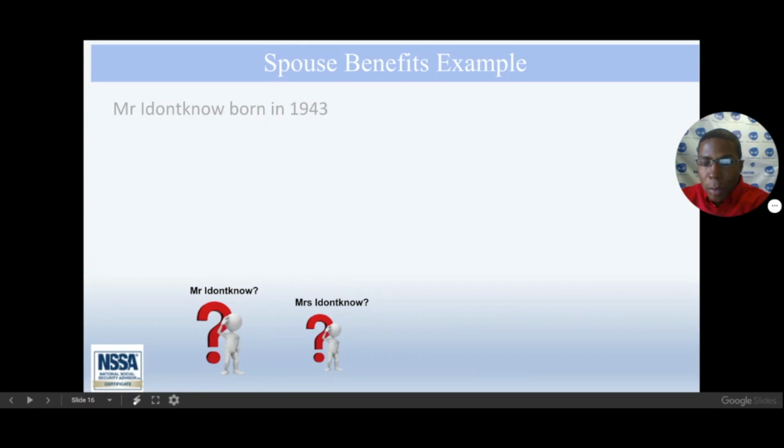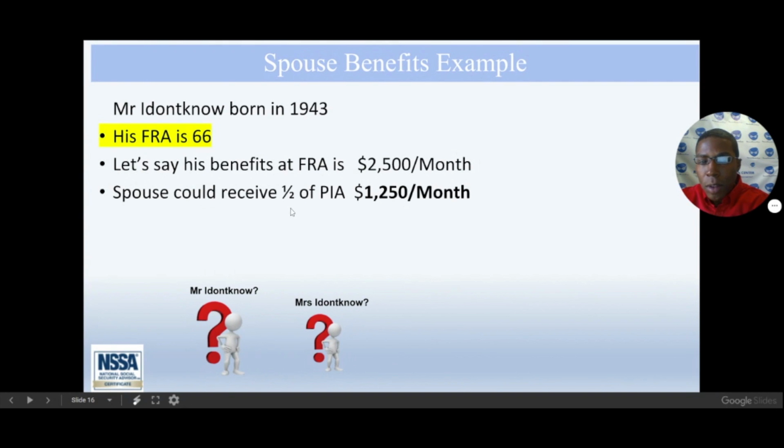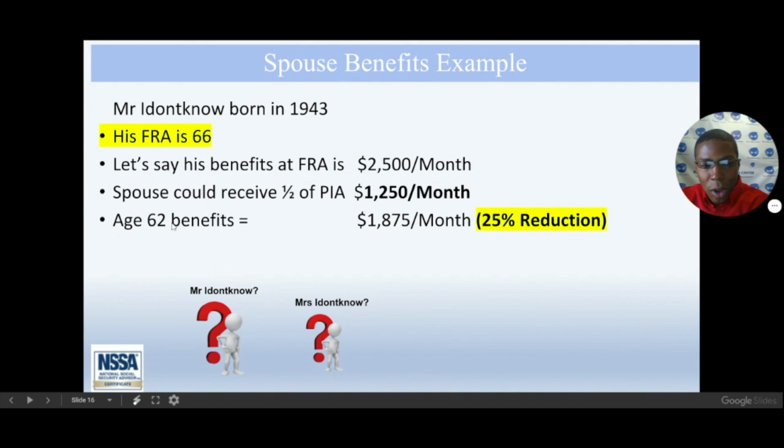Let's take a look at an example here of how this would work. So let's say Mr. I Don't Know was born in 1943. His full retirement age is 66. And let's just say hypothetically his benefit at his full retirement age is going to be $2,500 a month. The spouse could receive one half of that primary insurance amount, or $1,250 per month. But if Mr. I Don't Know decided to take his benefits early at age 62 because he didn't know any better, his benefit amount will be reduced by 25%, and he'll be receiving $1,875 per month.